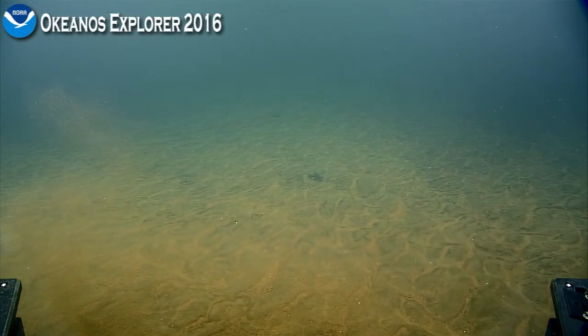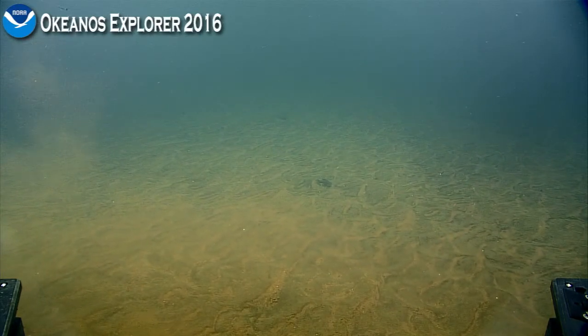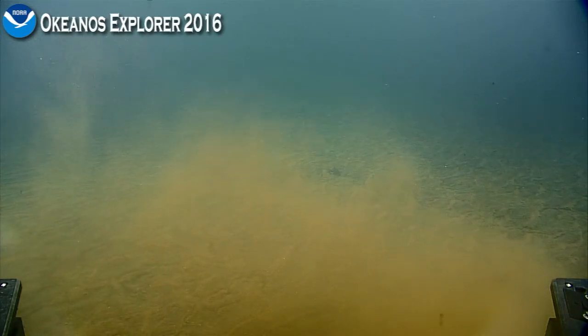Wow, this sediment is really playing tricks with my eyes. I keep seeing things that aren't there. I just saw an octopus. I was like, that's an octopus. And no, it was some sediment.